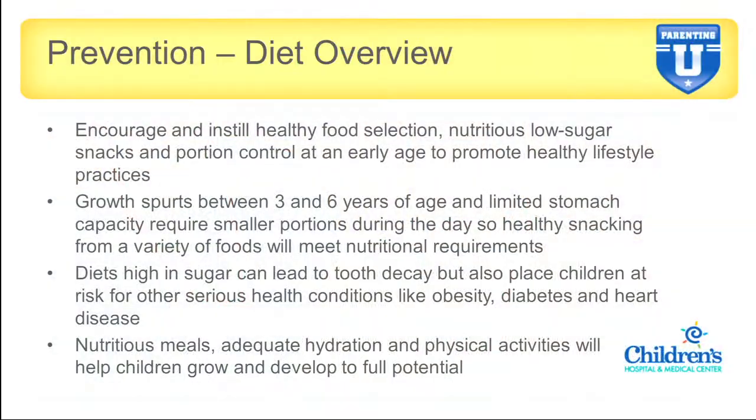As far as diet, this is going to be a general overview, and hopefully you guys will have some questions as well about diet and the prevention aspect of it that we can answer at the end. We encourage you to instill healthy food selection, nutritious low-sugar snacks, and portion control at an early age to promote healthy lifestyle practices. Just like with toothbrushing and flossing, have it be this is how it's going to be. It's hard to change habits overnight, and so we want to strive for those good habits from the beginning.